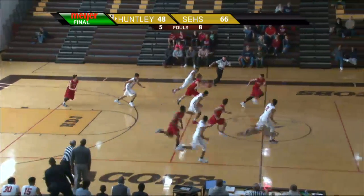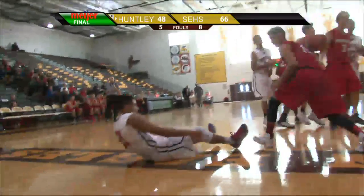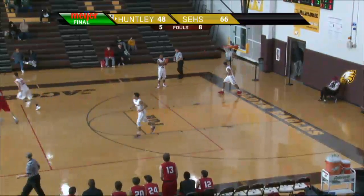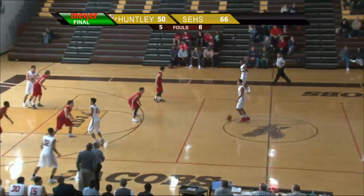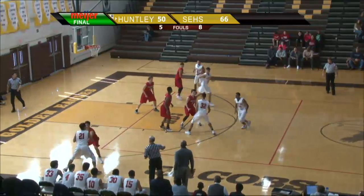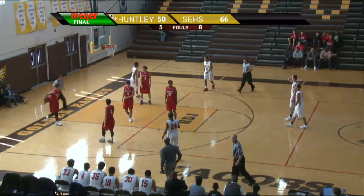Oh, Flores almost had it. They're going to give it up to him anyways. Flores is going to go on the break. There was some definite contact there. And he gave Atkins a little eye after that. Yeah, I think he was jawing him. I think he was saying some stuff. He's a confident young freshman, that's for sure. Atkins is going to go in and draw a foul against Flores.